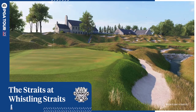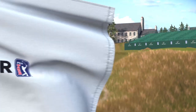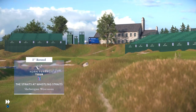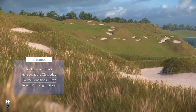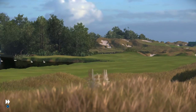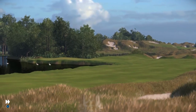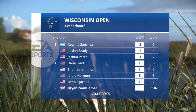But yeah, I do think it's worthwhile doing, at least in the Korn Ferry Tour and things like that. Now, when I get into the actual PGA Tour, whenever that's going to be, I'll probably play full rounds.